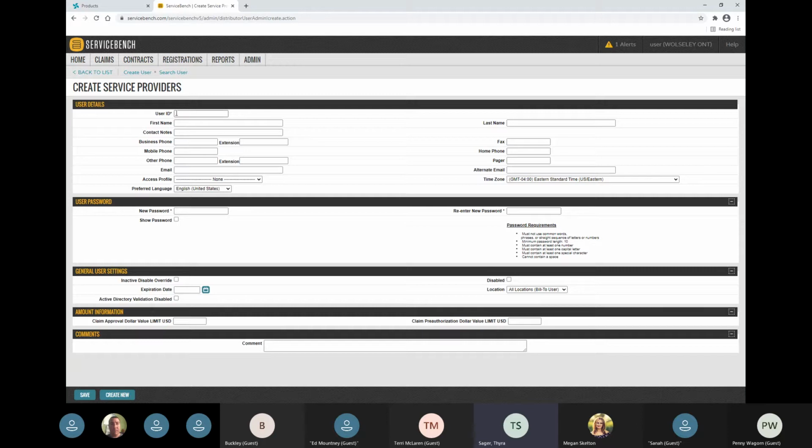This is where you give them their user ID. So you make up a user ID for them, input all this information, and then create a new user. That's best to do so that you have other people within your company that have access to this. They have a different logon than your actual, what we'll call the warranty administrator login.